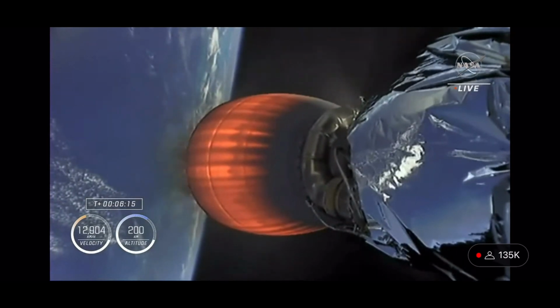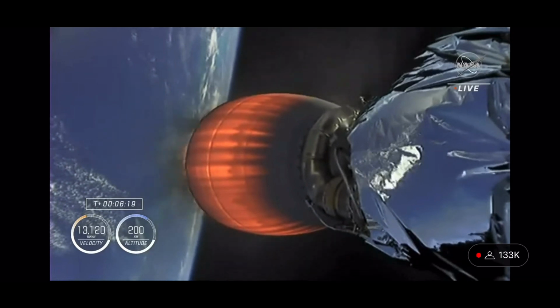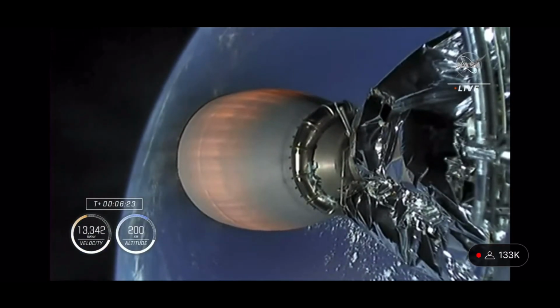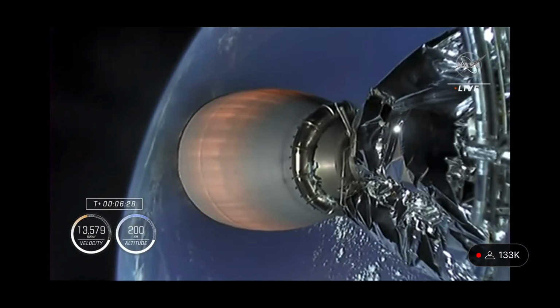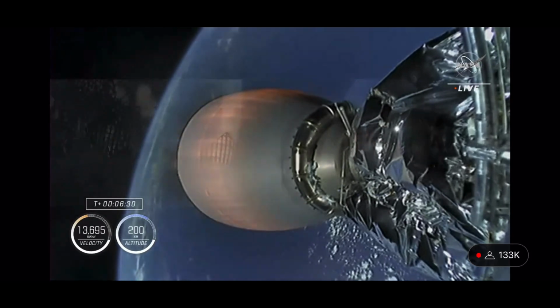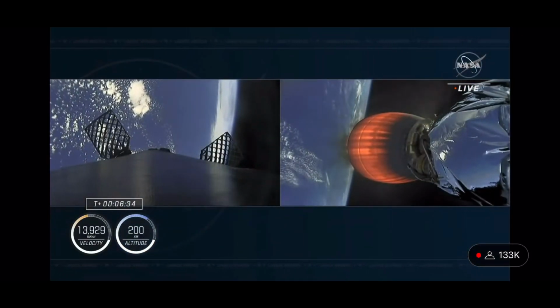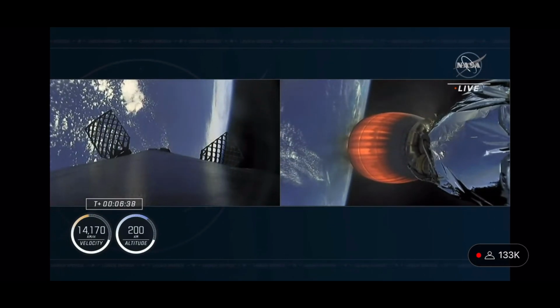This single engine can produce over 220,000 pounds of thrust in the vacuum of space, now over 200 kilometers in altitude. We will start to hit events now in rapid succession as the first stage continues to make its way back to Earth and the second stage continues its burn. Just a couple minutes left in that burn.